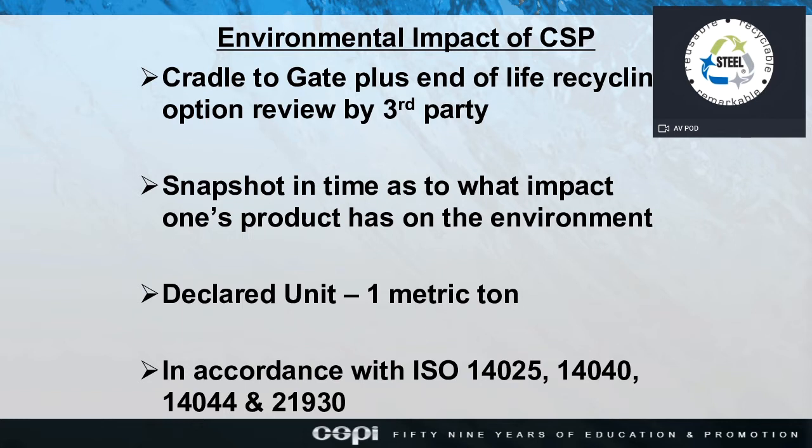And we're talking about engineers, scientists, biologists, etc., who work for these different companies in North America who perform this type of work. So again, as I mentioned, it's a snapshot in time as to what impact one's product has on the environment. For us, we looked at a declared unit of 1 metric ton, which is about 2,200 imperial pounds, so to speak. But we're using 1 metric ton.